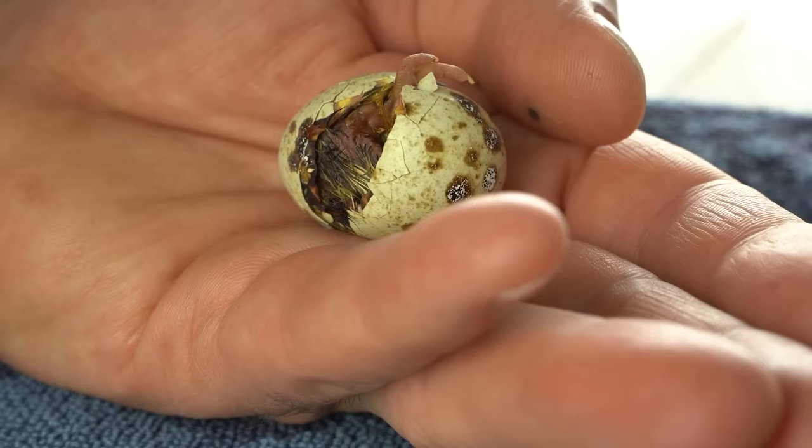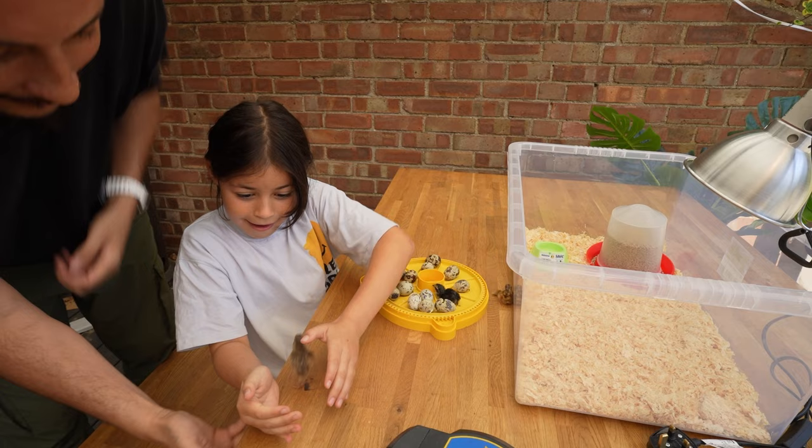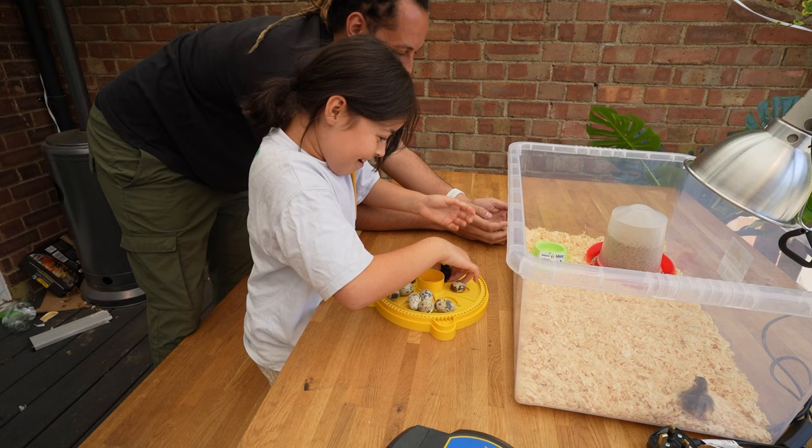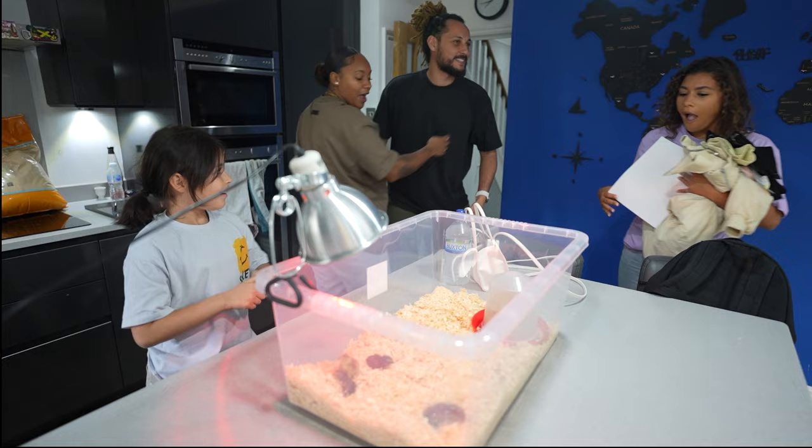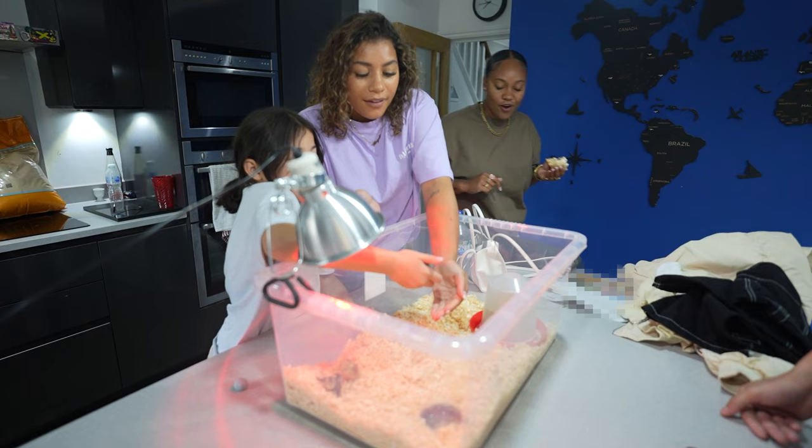Oh my god, he's running! Oh my god, he's so fast! They're so fast! I didn't know they were that quick! They were freezing! We need to put the incubator back on just in case there's more in there. I doubt it. Just see what happens. I cannot believe them. I'm not putting eggs in ever again.